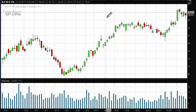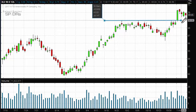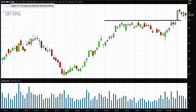XLE, energy sector remains strong. We showed this pattern right here, right through this kind of pattern right there through 69. Had a nice break, kind of pulling back, resting a little bit, but still lots of strength in the oil and energy sector, and keep that sector on your watch list.